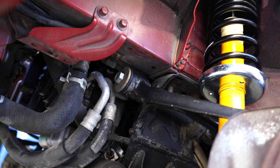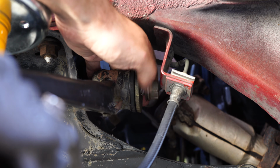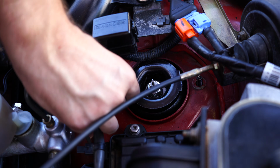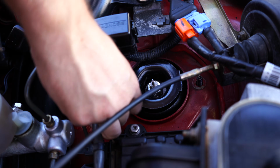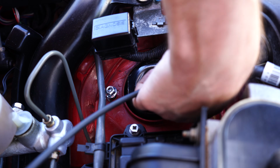I will slightly tighten this, but not all the way, because this is one that needs to be torqued with the car on the ground, or at least the suspension under load. All right, we can go ahead and torque these upper mount nuts without any weight on the suspension. That's fine. These are 12 millimeters, and they're only torqued to about 25 foot-pounds.